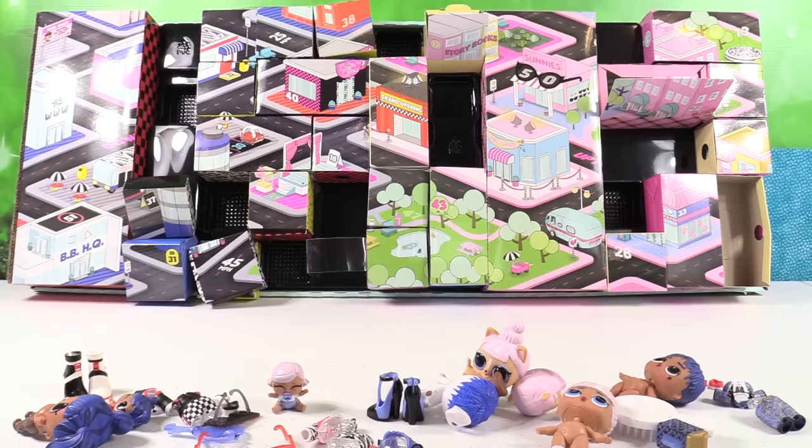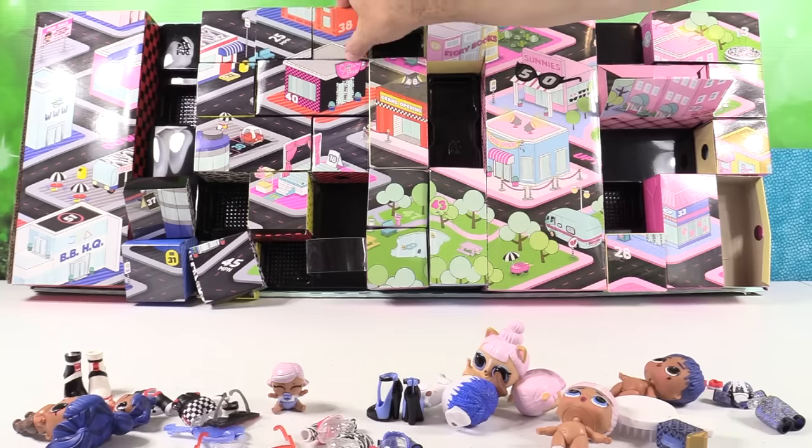Okay, 38. Open lid of box 38. 38's right there. Go ahead. You can open the lid on that one. Okay.